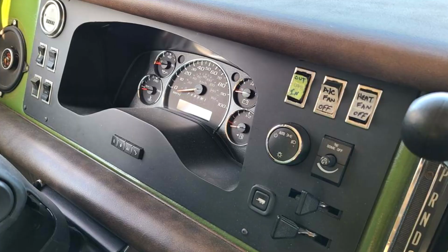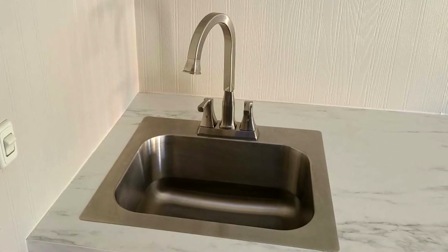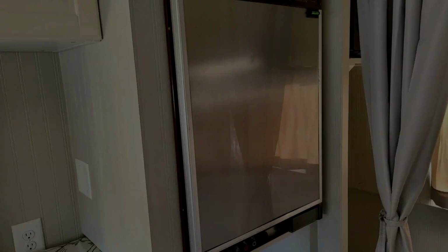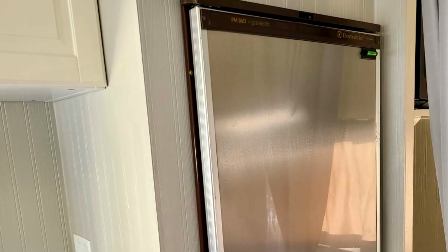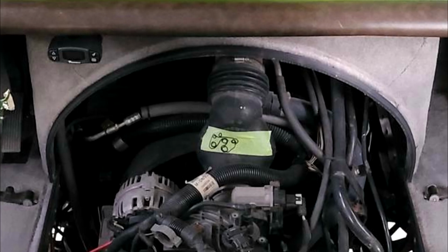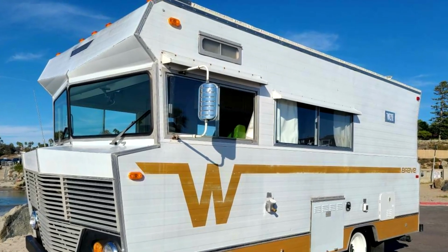Inside, oh man, it's not just restored, it's reborn. New soft-close cabinets, updated carpeting, LED lights, new dash upholstery, and a couch so fresh, it probably refuses to fold out like the old one. And the amenities? Full-size stand-up shower, new toilet, sink, electronic-controlled water heater, and rooftop AC. Honestly, I like the most how it didn't just update the guts, it rethought comfort entirely.